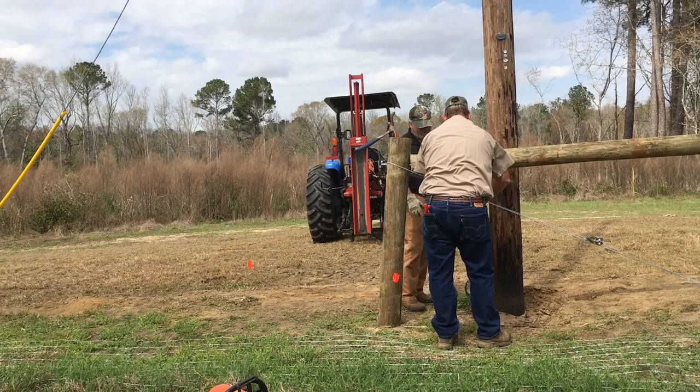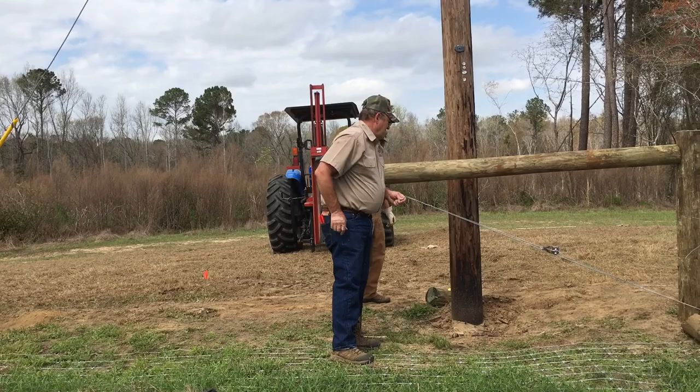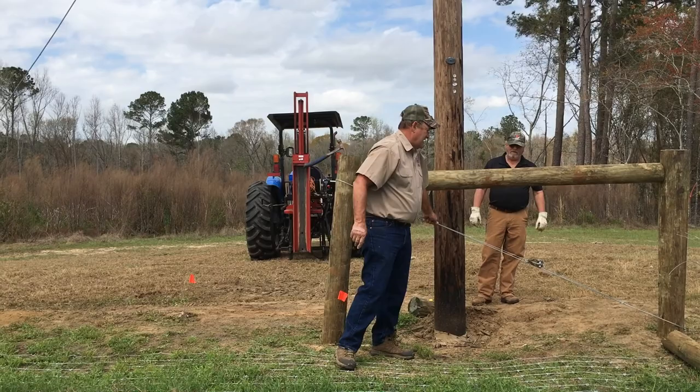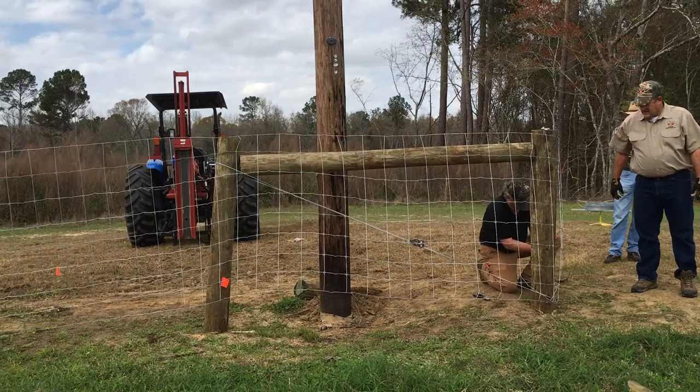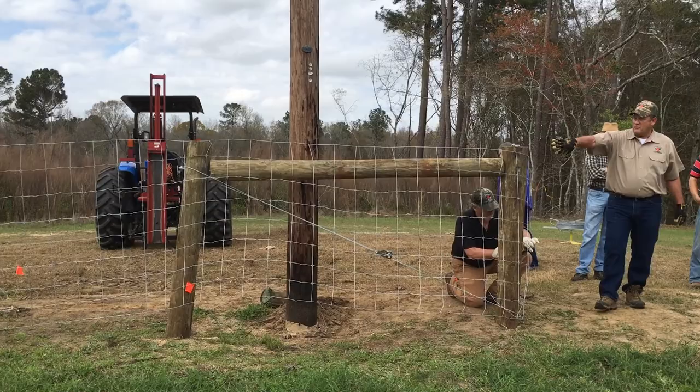And in 20 minutes time, if your drill works, you've got a brace built. Be honest to check, see if that's tight. You're welcome to play with it or whatever. We're going to wrap these line wires around here, and then we're going to tie them in a slip knot, so the wire can move around this post as we tension it down there.